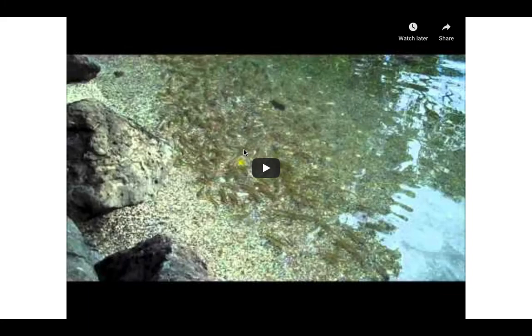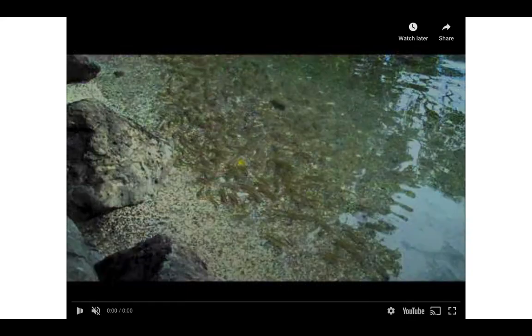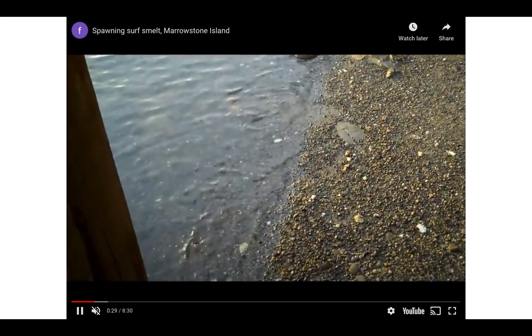And the big question I always get is, well, what does it look like when they're spawning? Do they spawn during the day? Do they spawn at night? Well, today I have some video for you so you can get an idea of what this looks like.